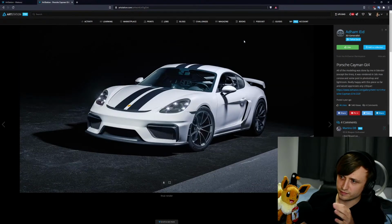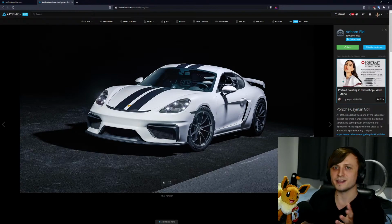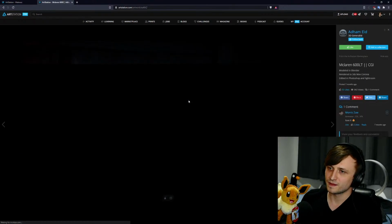Again, just beautiful. I love it. Even the tiny lens flares on this are just magnificent. I never have a really bad thing to say about this person's work. It's just a joy to look at all the time.